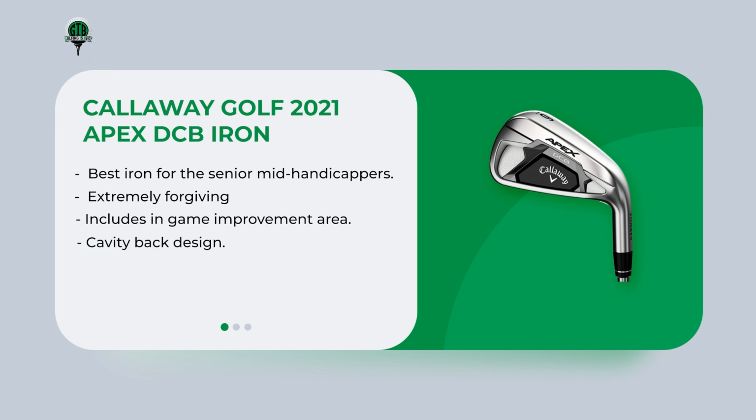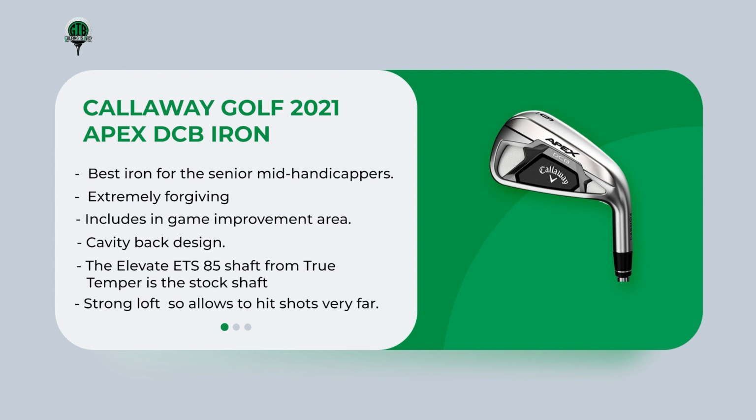Also, we feel that the iron's cavity back design and moderately sized sole make them ideal for use on all types of grass. Moreover, the Elevate ETS 85 shaft from True Temper is the stock shaft. It is lightweight, so senior mid-handicappers can raise their swing speed without causing the club head and club face to become unstable. Also, the more powerful lofts will let you travel further. Even though the ball flies rather high for the lofts, low ball hitters should exercise caution because the landing angles will be relatively steep.